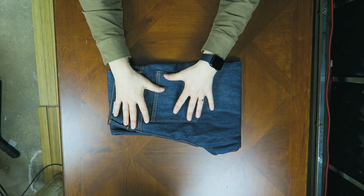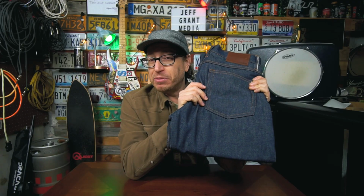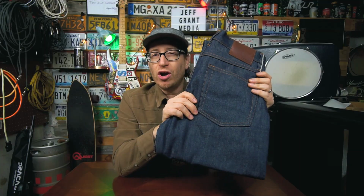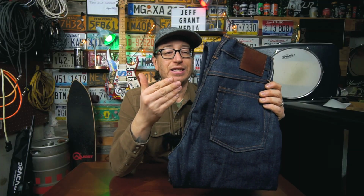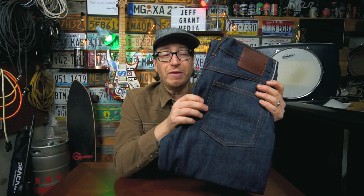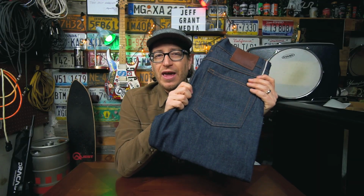Now, this is the 1968 cut, and I believe what that refers to is the weave of the denim, because there are several companies that do a 1968. Now, I've not got a definitive answer looking up via a quick Google search if that is the weave, but I believe that's what it was. I believe this was a weave that was made popular in 1968 that they continued to make.